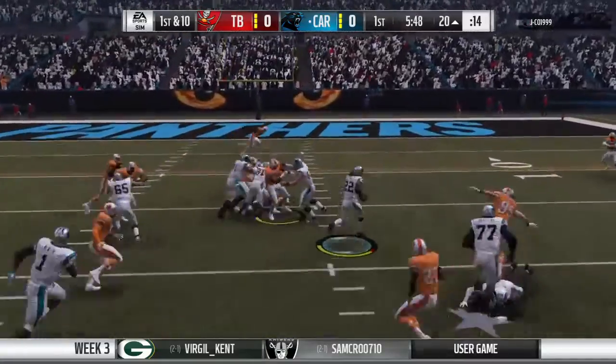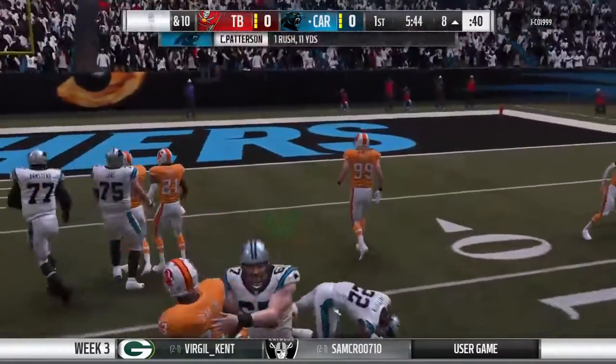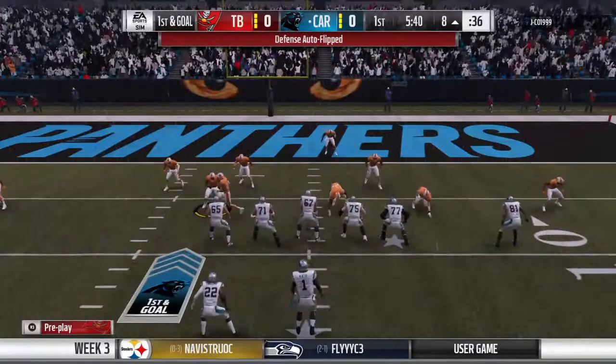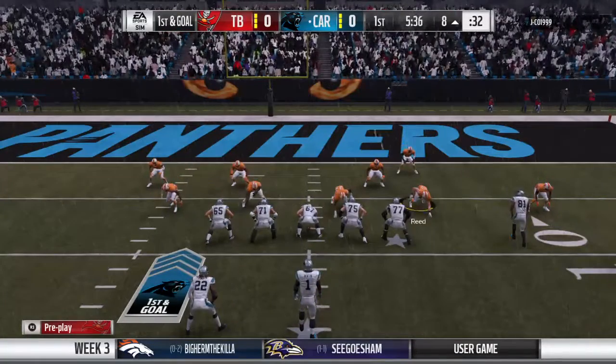1st and 10 at the 19. And they've got it inside the 10 at the 8. 11 more on that one and another first down. So back-to-back big runs picking apart this defense on the opening drive.